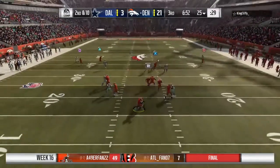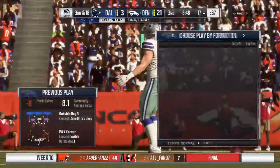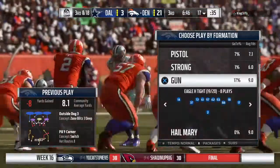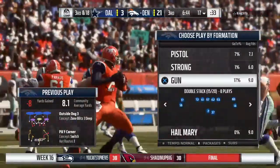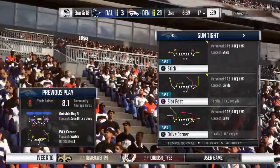On play action, they'll throw. Blitz coming, and down he goes. Brandon, if I'm an offensive coordinator and I see an all-out rush like that, I file it away because I'm going to use their aggressiveness against them as this game goes on. I'm going to hit them with a screen soon.